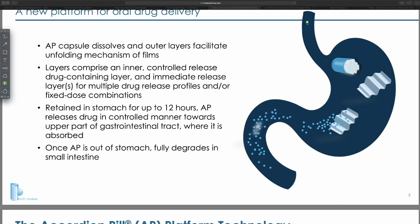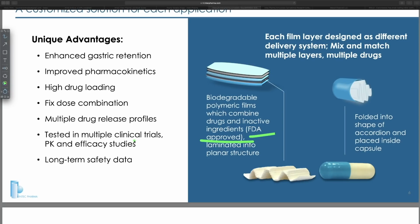So the pill is swallowed, goes into the GI tract. The outer capsule then dissolves, leaving just the film. Then the film begins to dissolve, but unlike normal capsules, pills, tablets, whatever, you get a more steady release of the medication. We can see the blue dots representing the medication at a more even release rate. Biodegradable polymeric films, which combine drugs and inactive ingredients, FDA approved, keyword, laminated into planar structure.